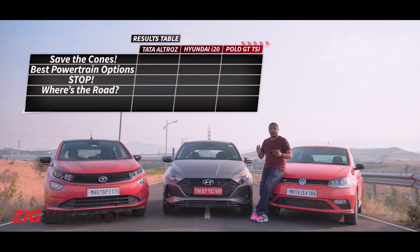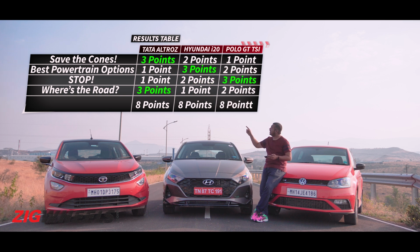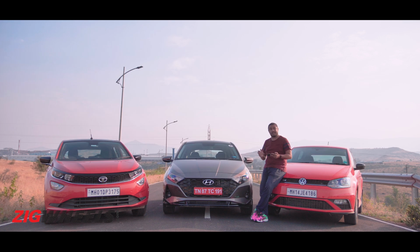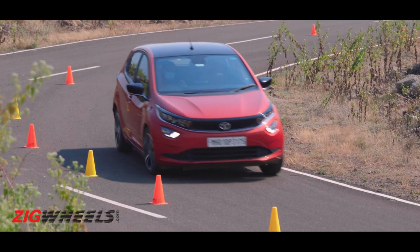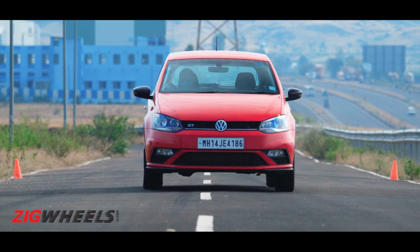So let's tally the scores now. Well, the Altroz, it scored 8, the i20 scores 8, and the Polo also scores 8. What? It's a tie. Let me just check that again. Yes, it's a tie. So clearly none of these cars are perfect, and well, you'd probably want the chassis from the Altroz, the powertrains from the i20, and the braking performance from the Polo.